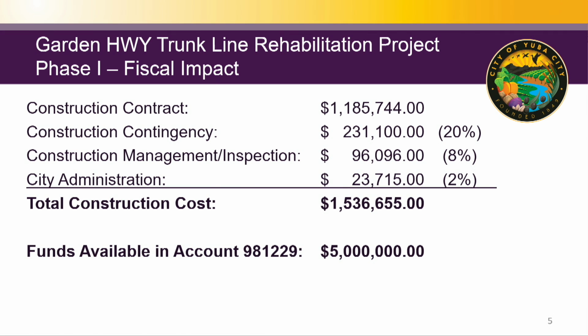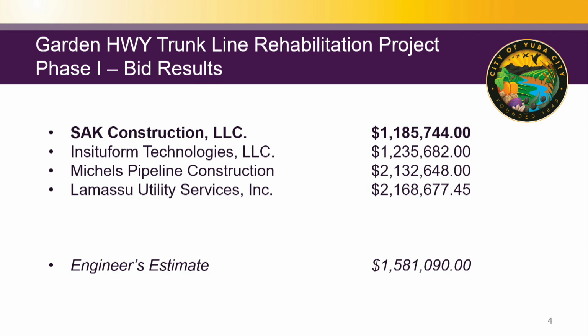Going back to SAK for a moment, as part of this process, the contractors had to submit information related to their experience. You don't want somebody that's never done this before to do this project, and so SAK met the requirements.